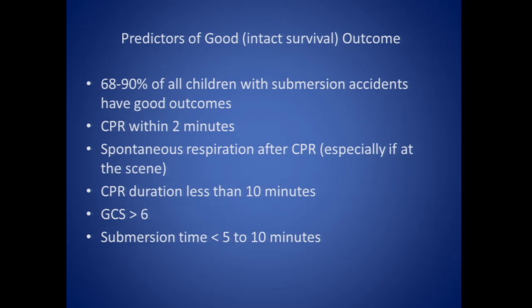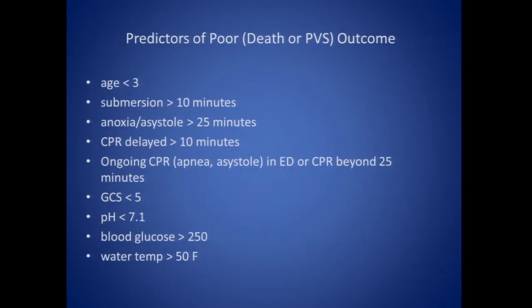Other good predictors: CPR duration less than 10 minutes, Glasgow Coma Scale on arrival greater than 6, submersion time less than 5 to 10 minutes. Predictors of poor outcome, it's almost the opposite. Age less than 3. They have a tendency to be in the water longer because they wander off. Submersion time greater than 10 minutes. Anoxia or asystole greater than 25 minutes. If CPR is delayed more than 10 minutes. If they need ongoing CPR in the ED or CPR beyond 25 minutes, that patient is going to do horrifically.